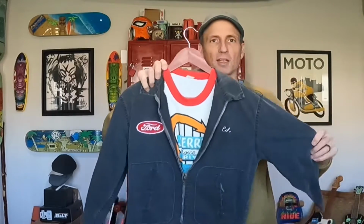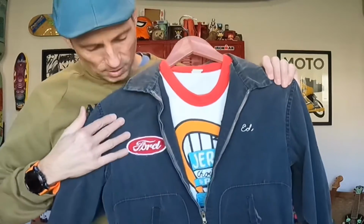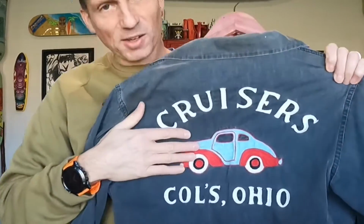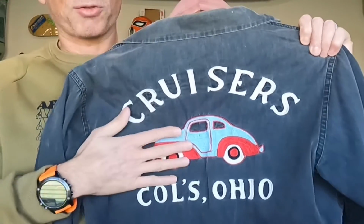The front side of the jacket has my Uncle Ed's name embroidered here, and then the Ford patch. Apparently my Uncle Ed was a Ford guy too. Anyway, the stitching on this is just incredible. It's just something I will treasure forever.